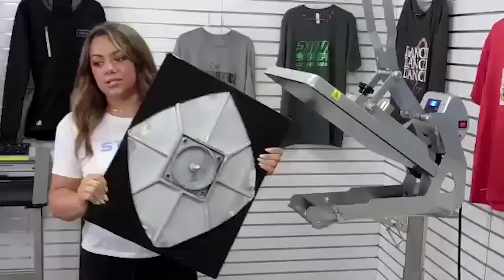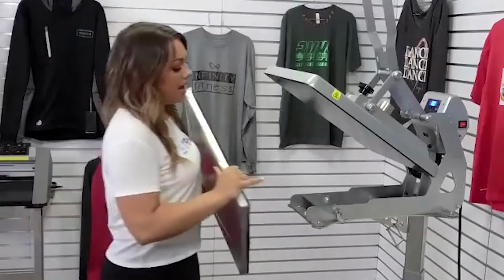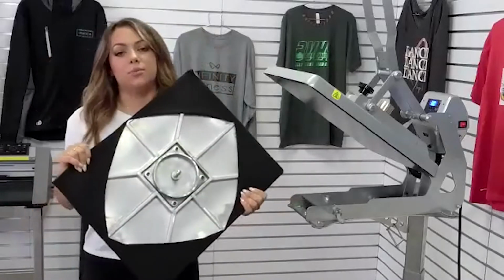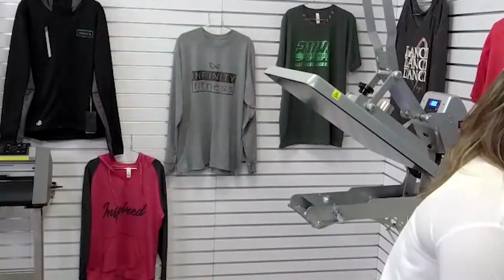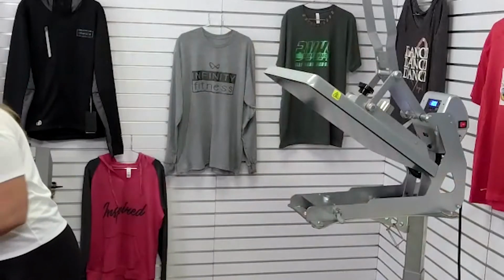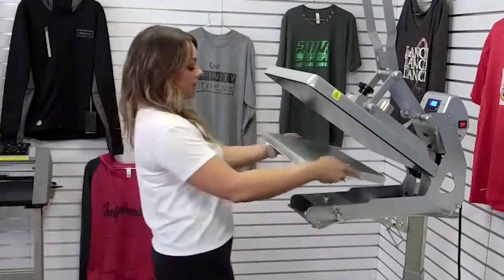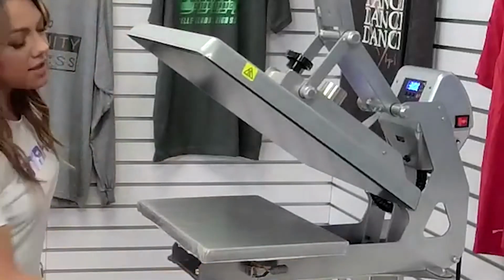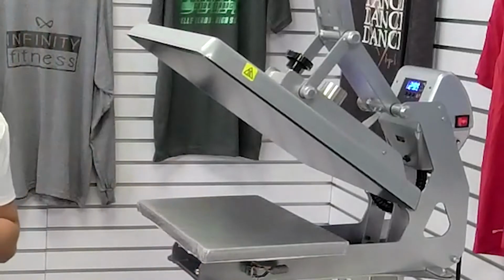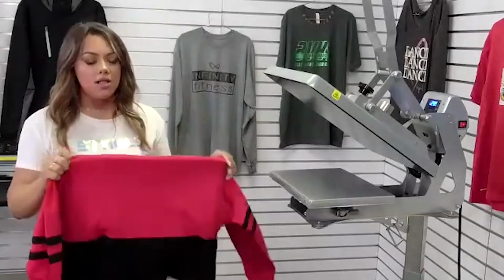We are able to interchange these platens with a little pin and a quick latch that allows me to pull them up out. So they're able to drop in a smaller surface area to isolate our print area, right? This is an 11 by 15 platen, and I'm going to put it in the base of my heat press, lock that latch so that it's not moving around on me. And now I'm able to properly thread my garment on there.